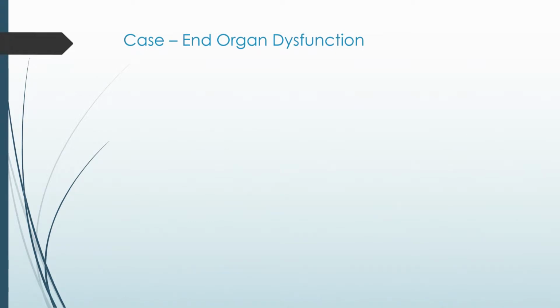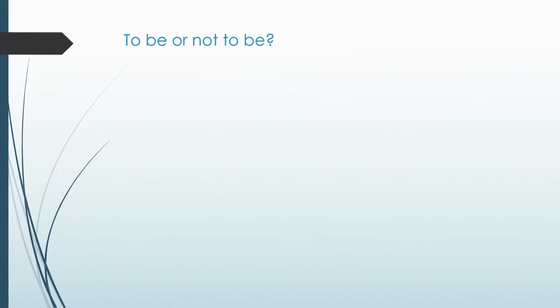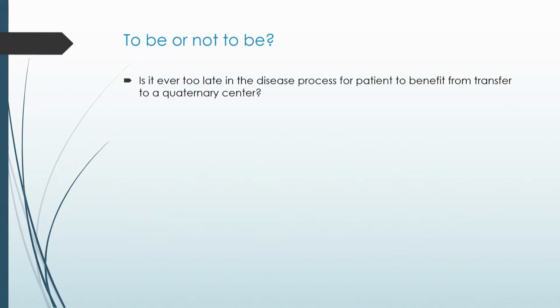And now we're starting to see evolution of end organ damage as well, or as some of the speakers have alluded before, the cardiometabolic syndrome. Sustained VT, patient needing amiodarone drip, hypoxic respiratory failure, now intubated and on mechanical ventilation, shock liver, AST and ALT both consistently above 1,000, and then the transfer call is made for the patient to be transferred to our facility. So the first question that came up for our team was, is it ever too late in the patient's disease process for the patient to benefit from such a transfer to a quaternary center? Obviously, the patient was accepted, otherwise the case would end now.